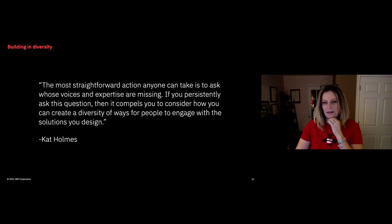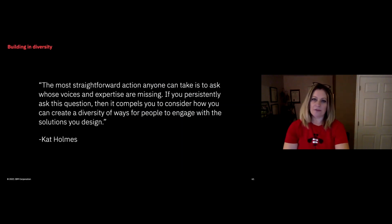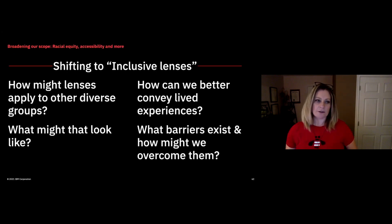This is a quote from Kat Holmes, who wrote the book Mismatch. She's a well-known advocate for inclusive design, and I highly recommend her book. The crux is that we really need to hear the missing voices and expertise. If we have that, we can understand from the lived experience what the rules of engagement are. Those voices and expertise are what lead to empathy for designers.